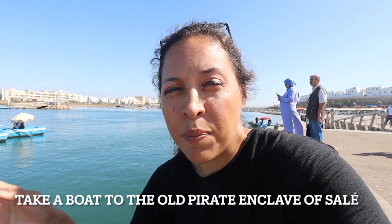Guys, I'm here in the port and there's a bunch of fish right there, but you can actually take one of these boats for about 3 dirham over to the other side, which is Sale. Sale and Rabat basically are 2 separate cities, but they've slowly merged into one almost because the tramway links Rabat to Sale. And yeah, I think it's a very interesting place to come. And I'm about to go check out Sale for a little bit. I heard the Medina is small over there, but very cute as well.